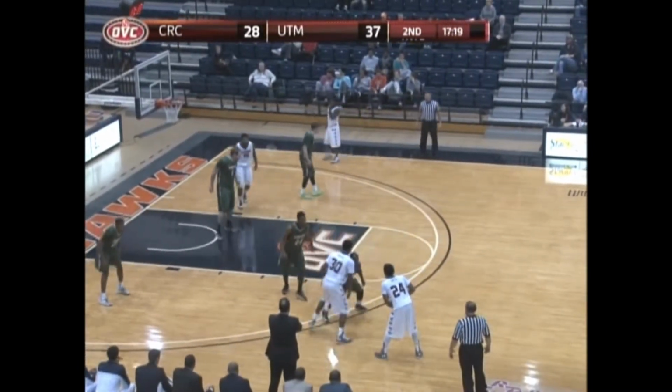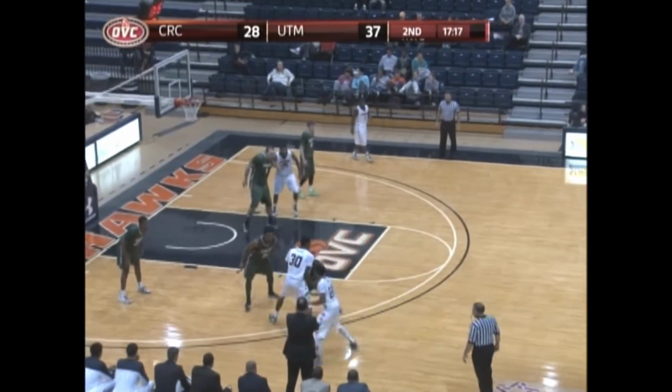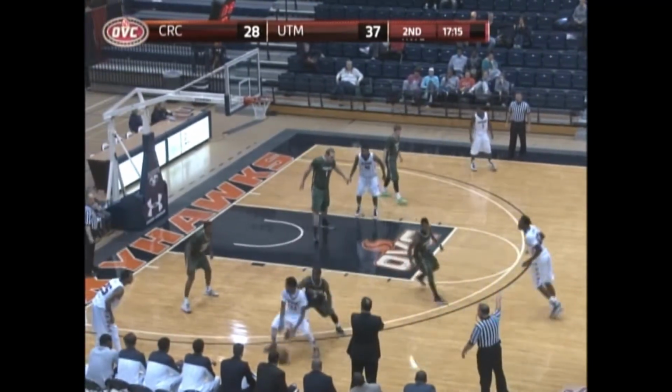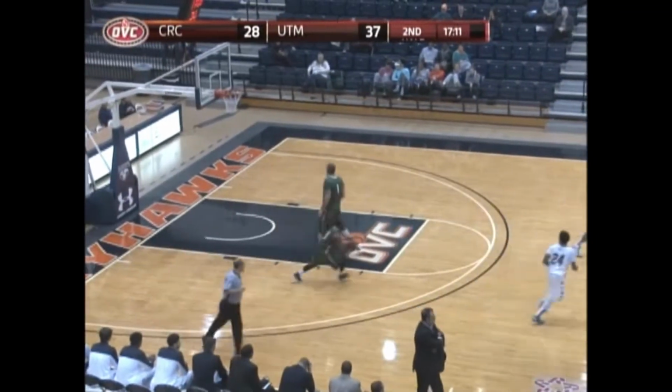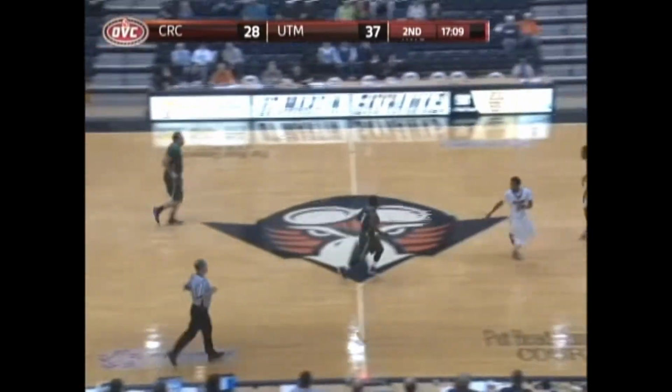The score 37-28. Skyhawks with the 9-point lead. And a steal. UT Martin has turned it over. That's the 6th Skyhawk turnover.